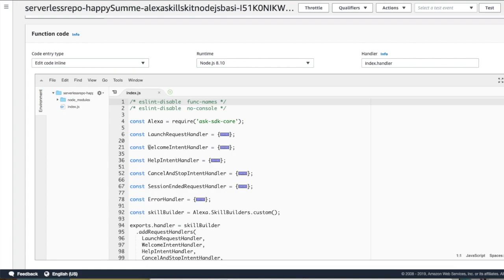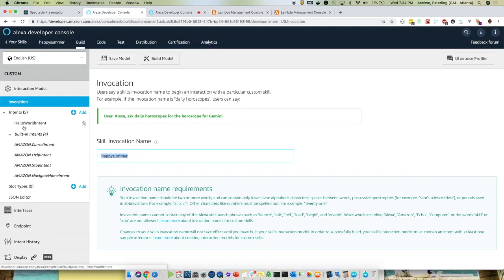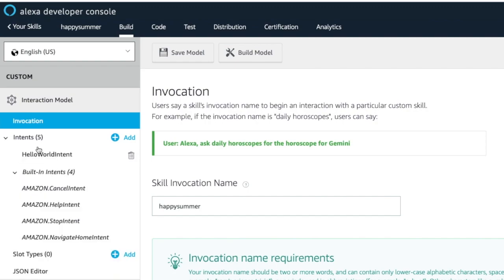So let's take a look at one of the intent handlers that we have. Every single piece of code we have here is specific to a single intent. Again, you see the word intent. Whichever intent the user is trying to do, this code is the one connected with that particular intent. What does that mean? If I go back into my Alexa, here are my intents. How many do I have? I have 5 of them.